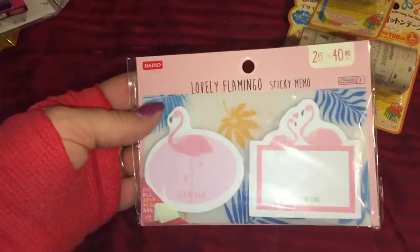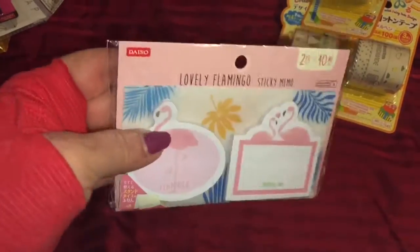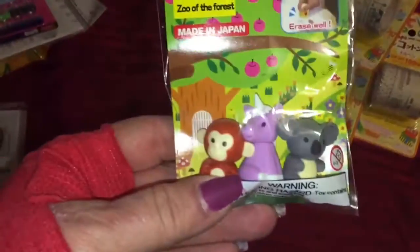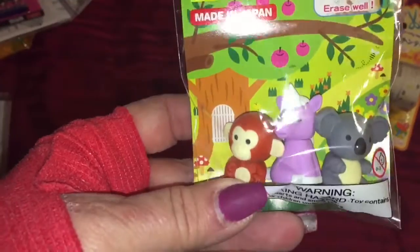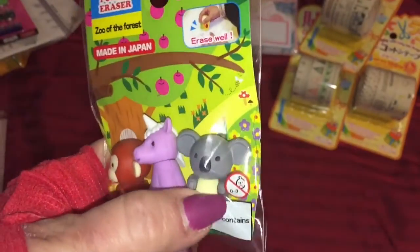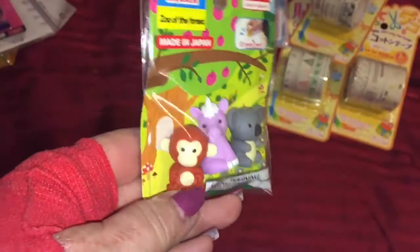Then I found these cute little sticky memo pads. This was the only one they had, but they were flamingos, so I had to grab those. And of course, I had to go and get some of these cute little erasers. Just because it's a unicorn. My daughter's name is Sydney, so we love koalas. And then a silly little monkey.